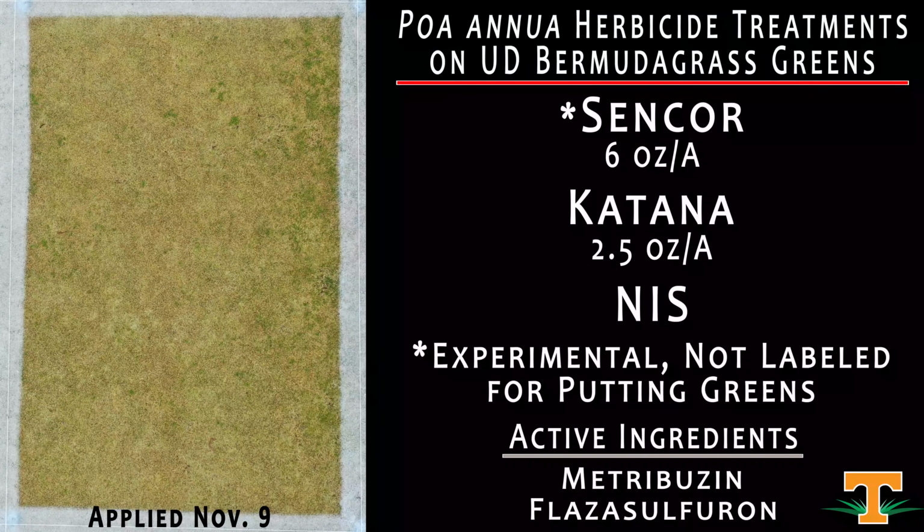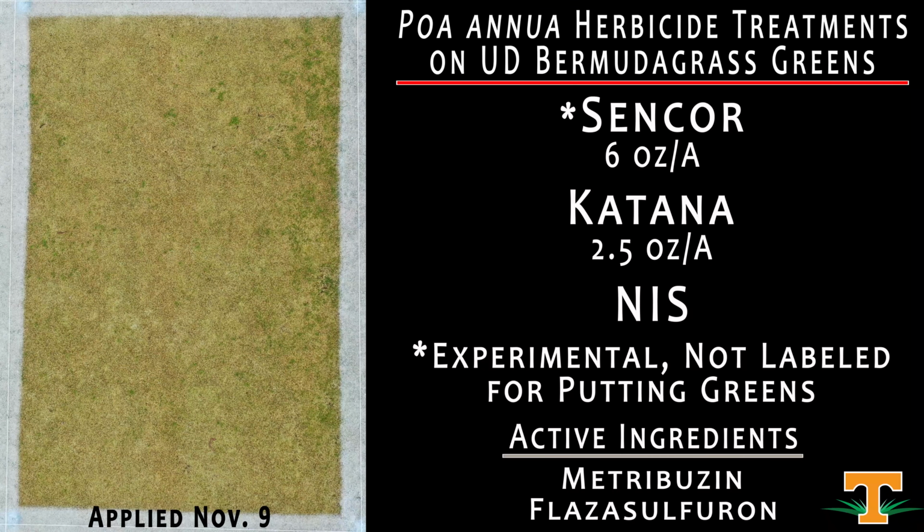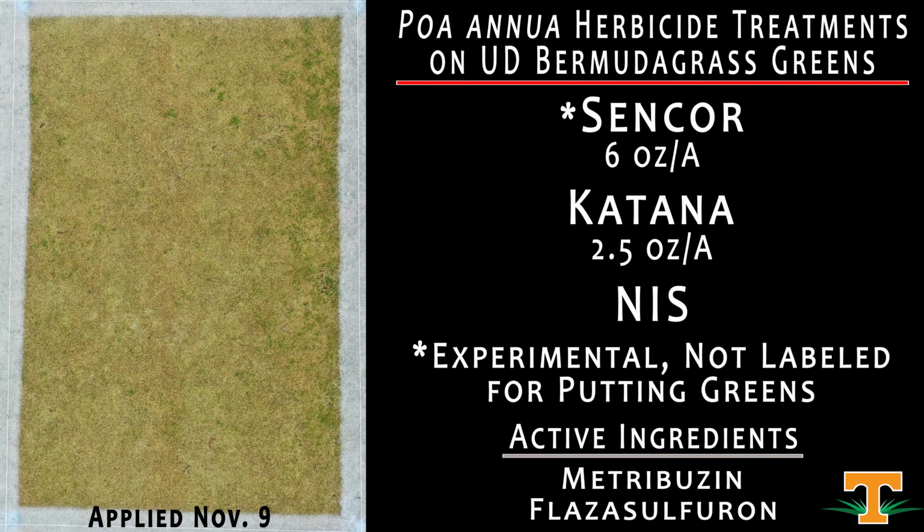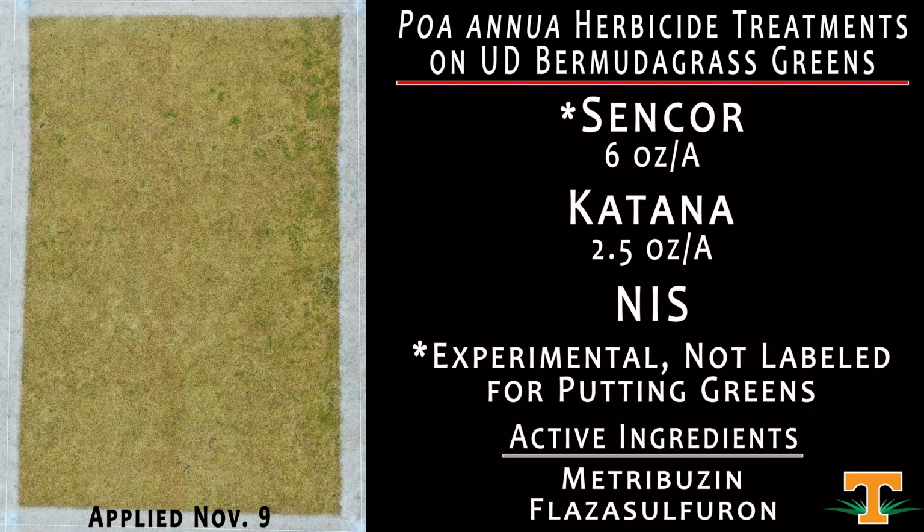Here, what we did was we combined this with Katana, made an application on November 9th. Idea would be to have two modes of action together and see what that could do from a POA control standpoint. And you can see the results that we've certainly knocked down our population compared to the non-treated, but it is not 100% control with that application. Some of that could be timing related, some of that could be related to other factors. We just need more work exploring Sencor on the Ultradwarfs.